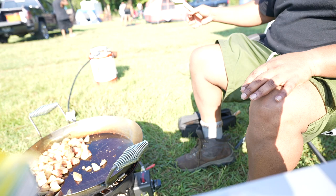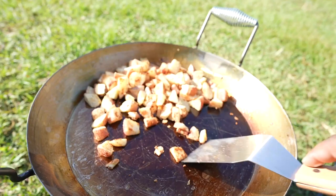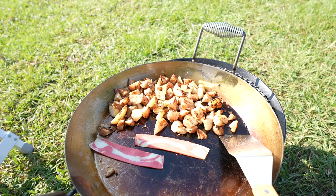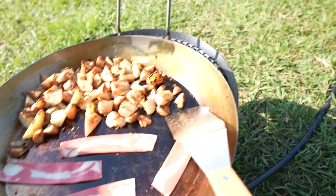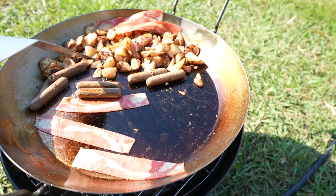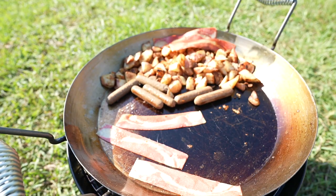Have a smaller little container. Add some strippers on there. We got strippers. We got the, you know, the link sausages. Just letting it cook a little bit here. Just letting it do its thing, man. I'm about to take these and put this on top. Oh shoot, that's hot.